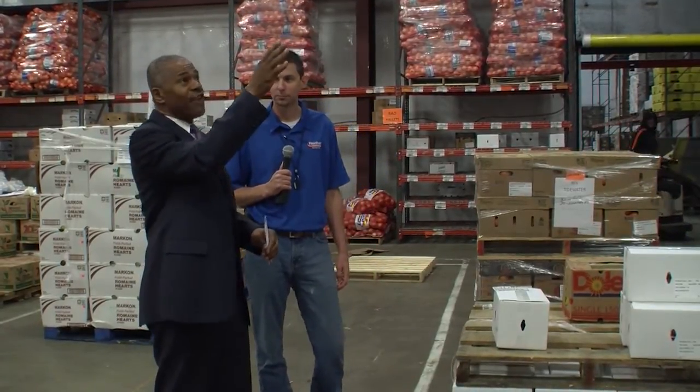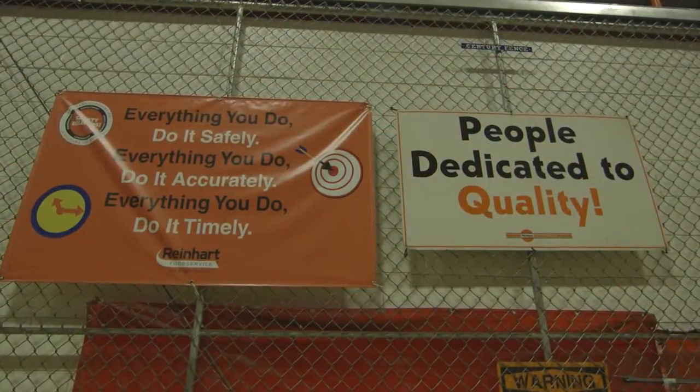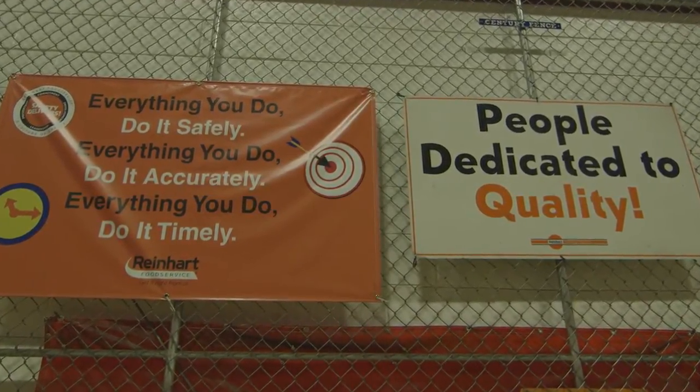And I hear the horns in the background, and I happen to look up and I noticed that you've got a lot of safety signs up here. Can you tell us what some of these safety signs represent? Yes, sir, certainly. We're very safety driven here at Reinhart Foodservice, Tidewater Division. Safety is everyone's number one job. Our secondary job is to move freight.